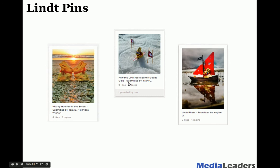How the Lindt gold bunny got its gold. What a genius idea. And then Lindt pirate. They're a little tiny boat.